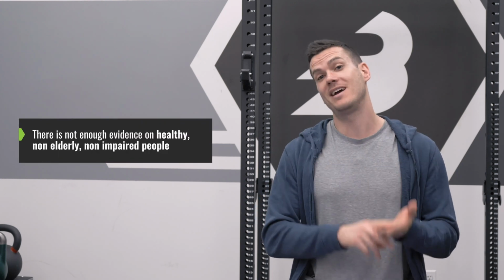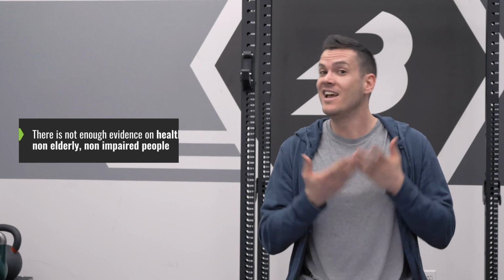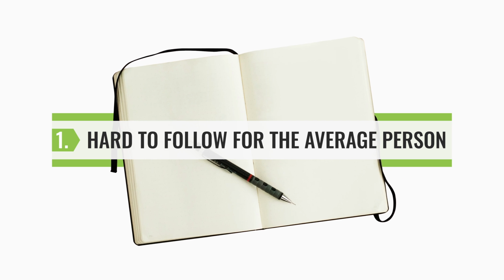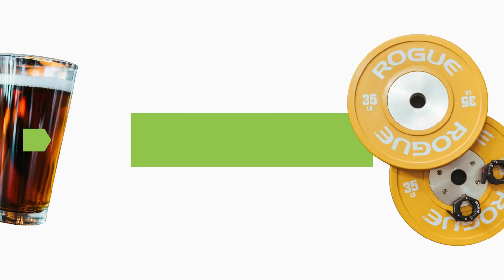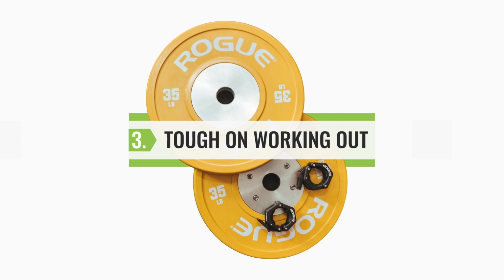Now look, I am not a doctor, but the mental clarity thing is pretty interesting, but we don't have a ton of evidence on healthy, non-impaired, non-elderly people. But if that's the reason you want to try out this diet, it might be worth tinkering with, but I do really need to emphasize here in conclusion, the diet is pretty hard to follow for the average person. It can be pretty rough in your social life, and it can be pretty tough on working out, especially for higher volume workouts that require a lot of glycogen.